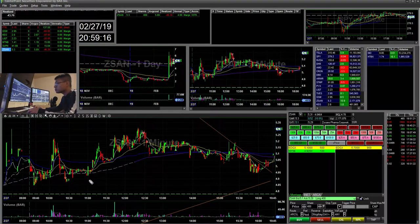And then I traded again to see if it breaks the wedge pattern on the upside, and it fell again. So I bought here, it fell, so I sold and then stopped out. So this was pretty much a flat trade here.